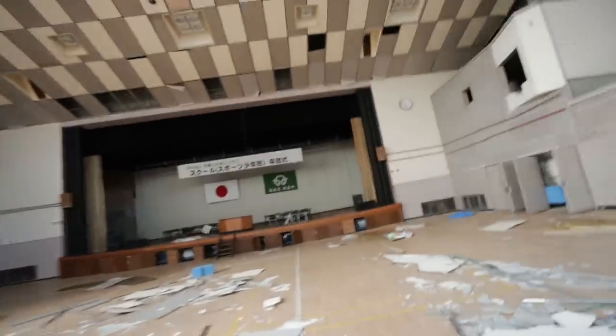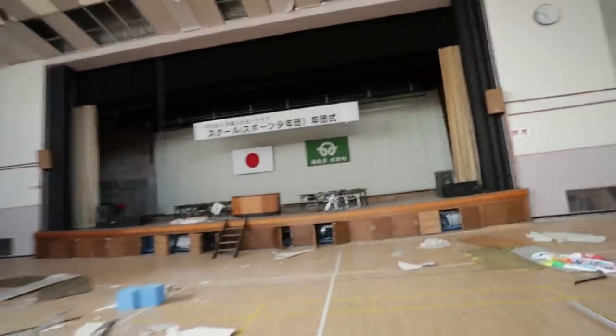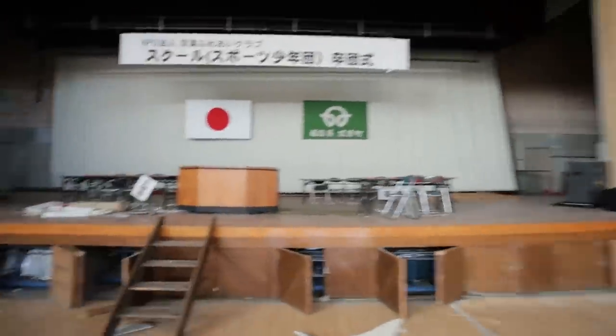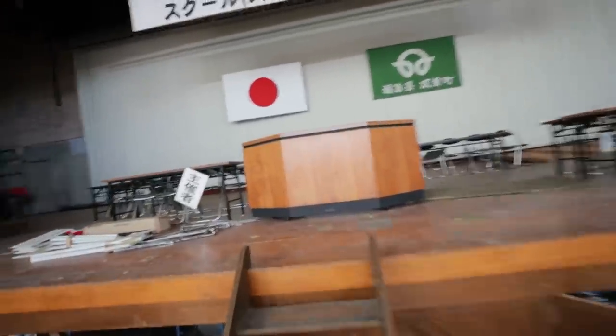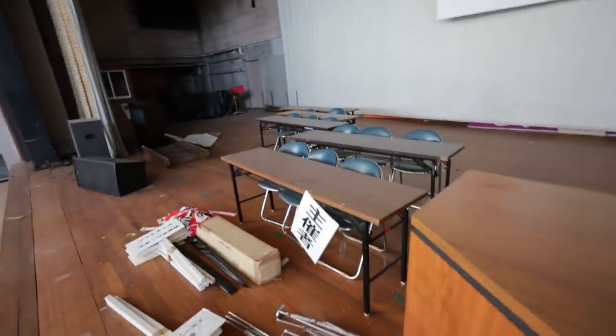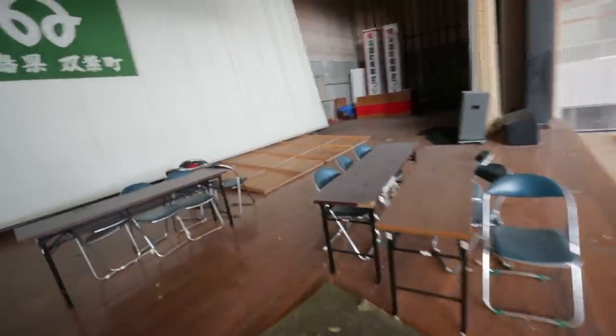This is a huge gymnasium. It looks like up here they had some kind of spelling bee. That's what it looks like. Either that or some kind of debate. There's two different sides here. Definitely some kind of competition up here was going on last in 2011.